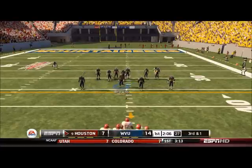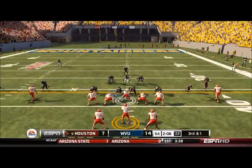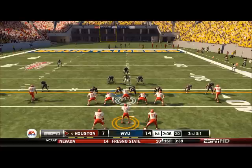Short yardage situation here. It's third and one. And it's going to be hard even to hear the snap count. This place is hopping.